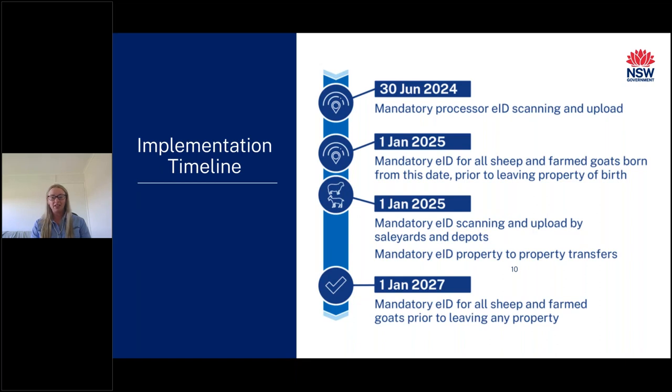At the same time, sale yards and depots will also be scanning any animals that come with EID tags and uploading those for their NLIS movements. And then again, for property to property movements of sheep or goats, any that have EIDs will also need to be scanned and uploaded to the NLIS database.